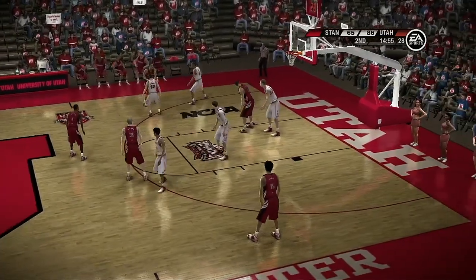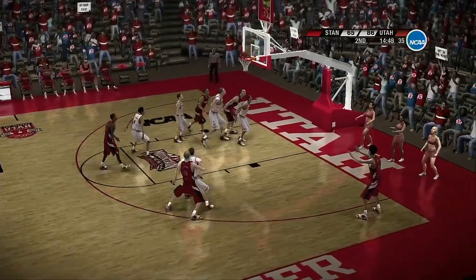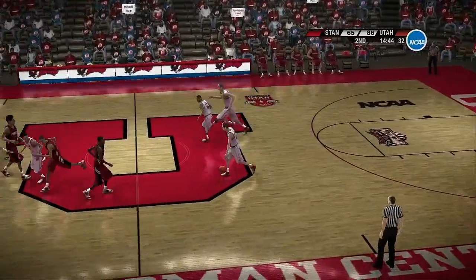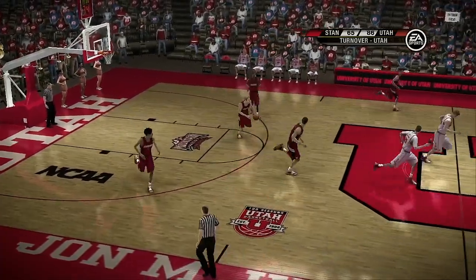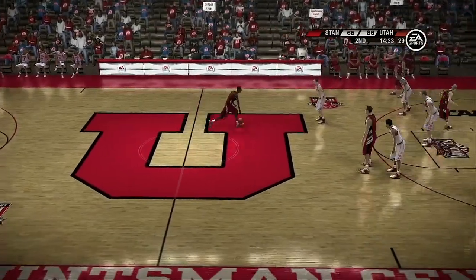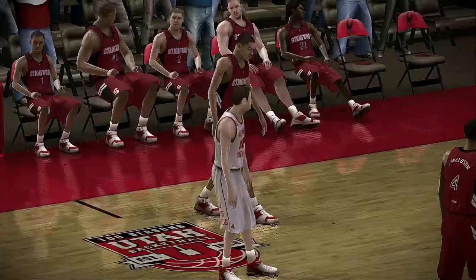They work it around the perimeter. The fake. He's got an open look for the shot. He shoots from the top of the circle. He's taking too many unnecessary shots, Dick. And he's costing his team their rhythm. Got some room. Picked out of the air. The ball goes out of bounds.